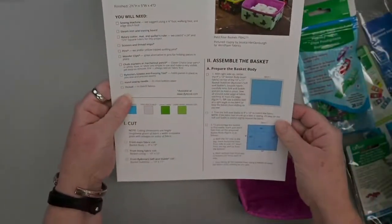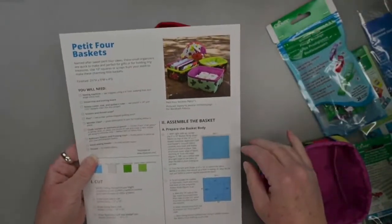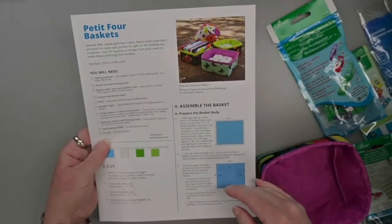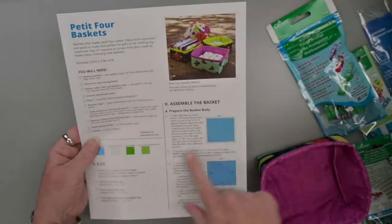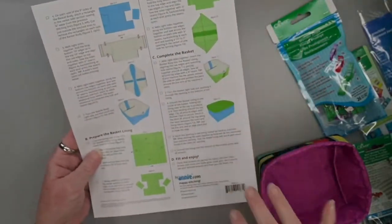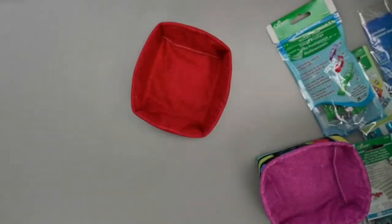This is a free and downloadable pattern. I do have a couple printouts here. Oh, and Kayla says, awesome gifts for coworkers. So all of the instructions are here and we're going to be going through them. Let me get you the link if you wanted to download that and work on it tonight, because I know that you all are super excited.